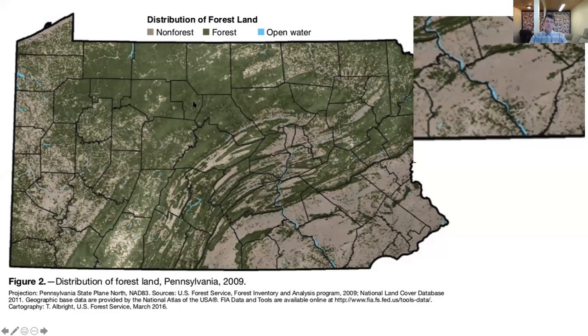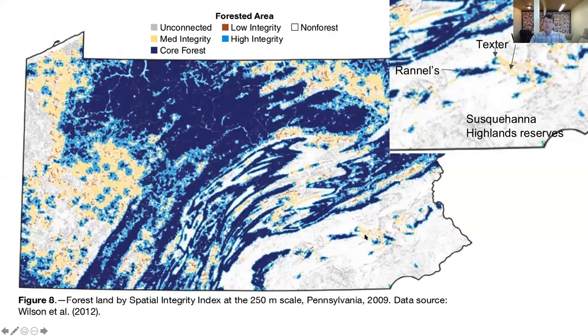This shows the forests by their value for wildlife. The blue are what they call core forests. These are larger forest areas that are able to harbor a large number of species. Then as forests get smaller, they're given a yellow, a red, and then finally a gray color that indicates how well connected they are to other forests.